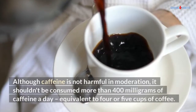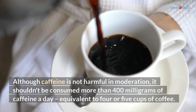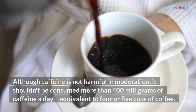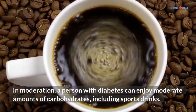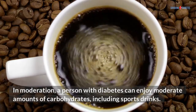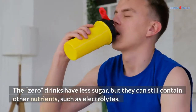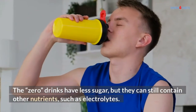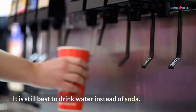Although caffeine is not harmful in moderation, it shouldn't be consumed more than 400 milligrams a day, equivalent to 4 or 5 cups of coffee. In moderation, a person with diabetes can enjoy moderate amounts of carbohydrates, including sports drinks. The zero drinks have less sugar, but they can still contain other nutrients, such as electrolytes. It is still best to drink water instead of soda.